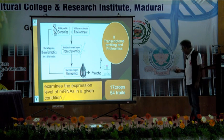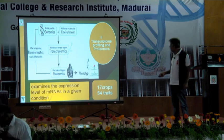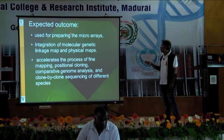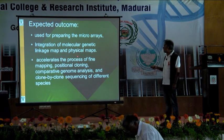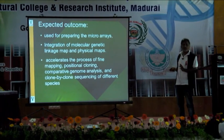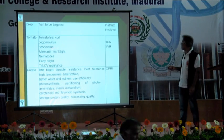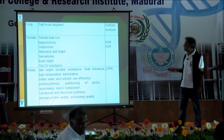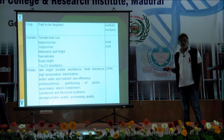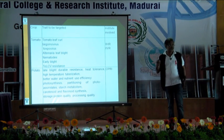It is a very big project, which recently, on a platform called the Genomic platform, we have listed around 17 crops and 54 traits. You can see here, after four or five years, we can use this data for microarray, then integration of molecular and genetic linkage maps, which accelerates fine mapping, positional cloning, comparative genomic analysis and clone by clone sequencing, once you go for this profile. These are the crops I listed, with the traits targeted and the institutes. You can see here tomato, then potato, with so many targets, going for transcriptome profiling. Once this is targeted, you will get a lot of information, and you can definitely use that information for improving the crop.